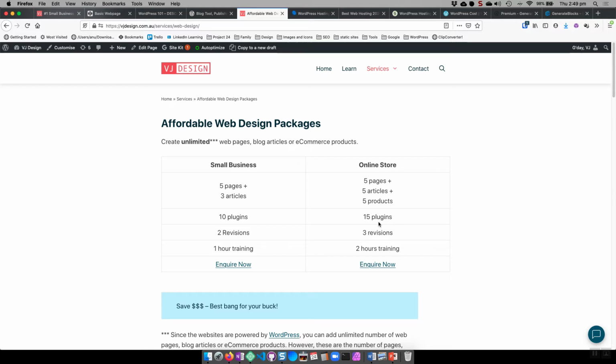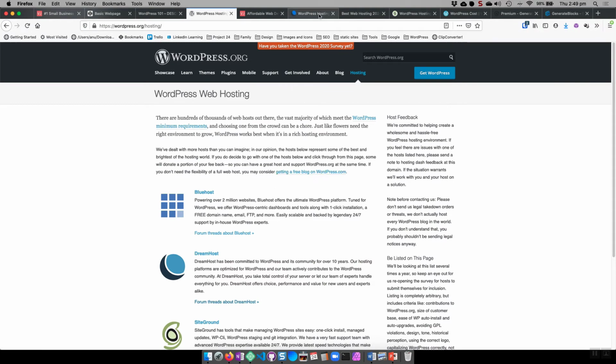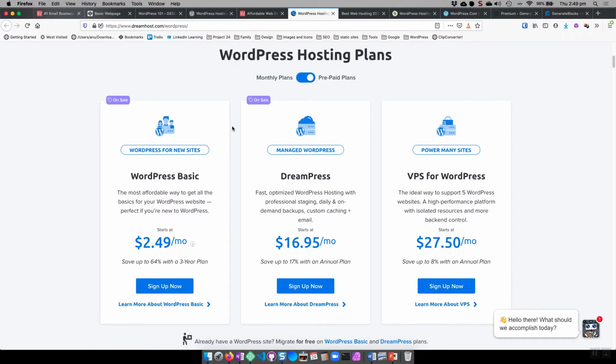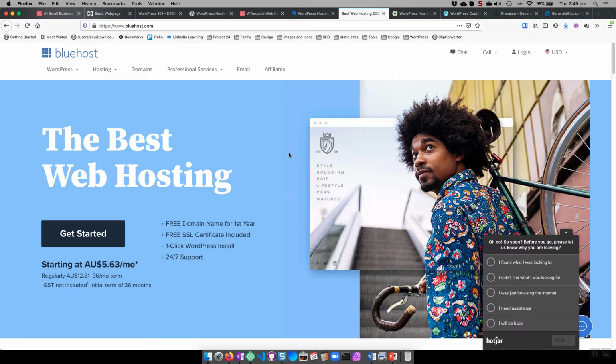Now, apart from WordPress, what else do we need? We need hosting. And there are a couple of providers. WordPress themselves recommend 3 hosting providers, as we can see when we get there. One is DreamHost, who have pricing around $2.50 per month for their basic plan. This is in US dollars. Another one, again, these are usually heavily discounted prices, right? So next time you come around to buying them, if you are getting a 3-year plan, I would suggest you get them. Another company that does provide good hosting is Bluehost. And they also have a free domain offer for $5.63 Australian.